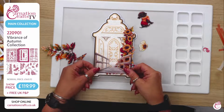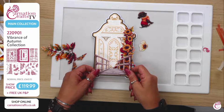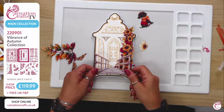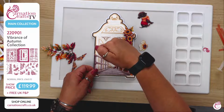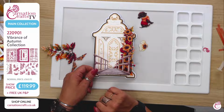I'm going to use this brick. I love this so much. The perspective on that is just crazy awesome, right? And you see how it fits perfectly with this lantern card shape. So what's happening here is where you've got the perspective of the bridge, it's mirroring the window behind. So it looks so 3D, it's unreal.